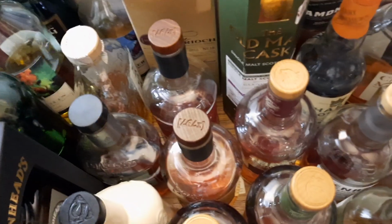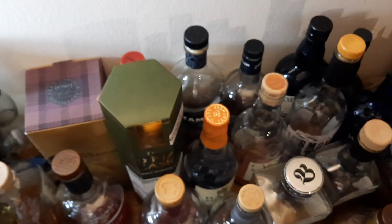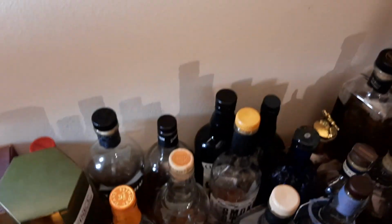Yeah. And just 3 more to go. This one here, our Lagavulin 12 from 2021. Superb whiskey. Wonderful stuff. Another Ardbeg. Corryvreckan. Corryvreckan is also wonderful stuff. Named after a whirlpool. Love it. Peat and sherry.